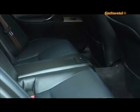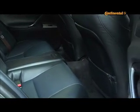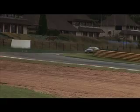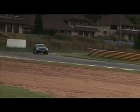Accommodation is generous in front and adequate for two adults at the rear, although those big sports seats rob some legroom at the back. Still, this is a true four-seater four-door sedan, and the boot will swallow a useful 378 litres of luggage.